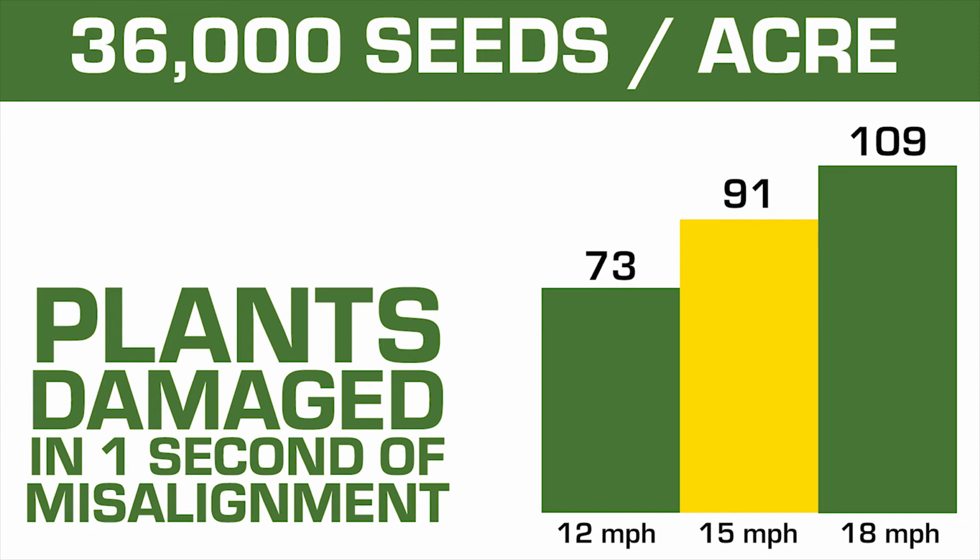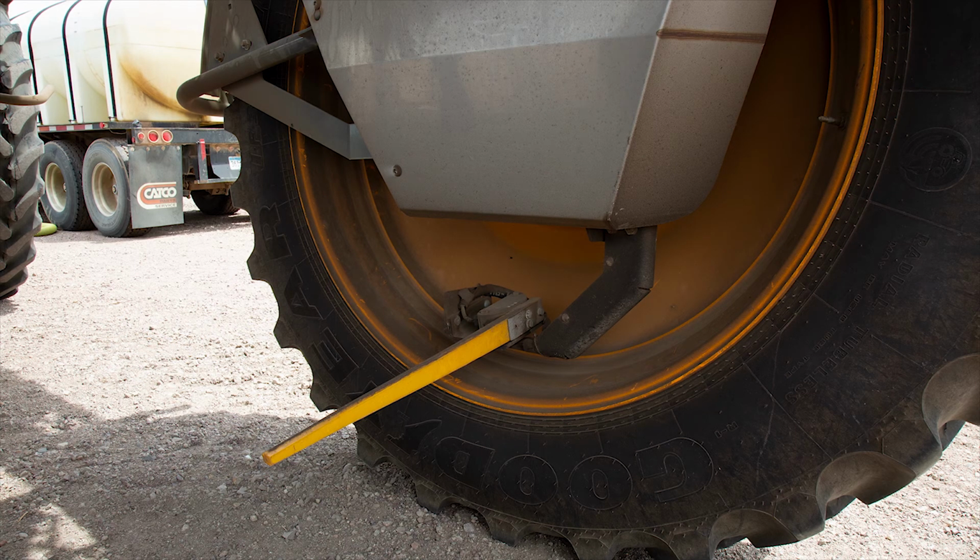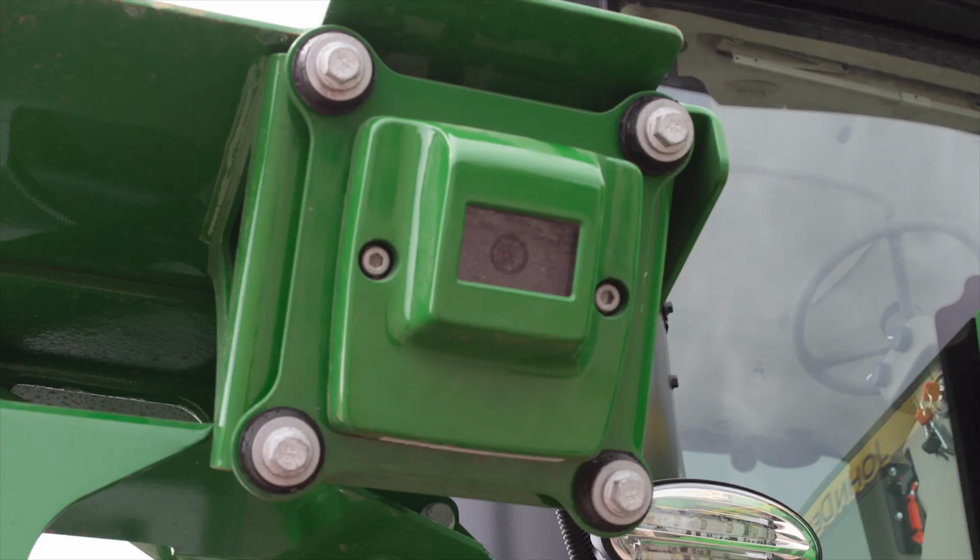Vision Row Sense uses industry-exclusive cameras to tell the difference between where the row is and where it is not and drives the sprayer through the field. Once the crop reaches canopy, then we use the feelers mounted down by the bottom of the front tires to feel the row. That also steers the machine through the field. John Deere Vision Row Sense is available for John Deere sprayers as well as Hagie sprayers.